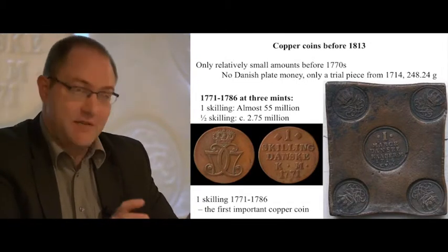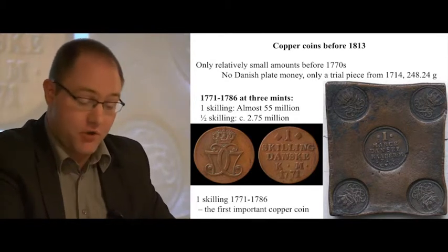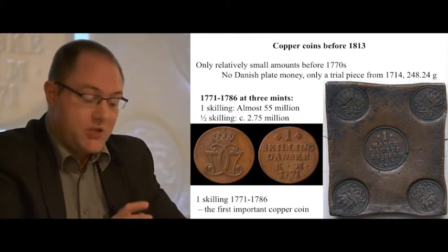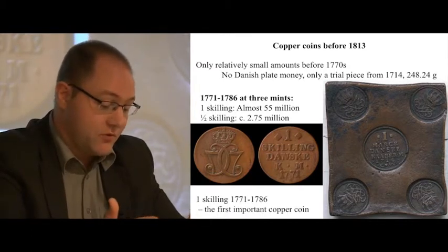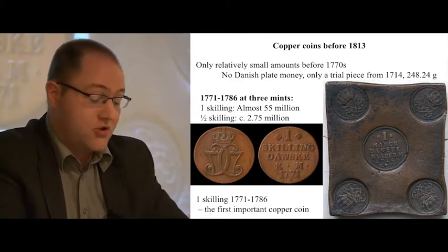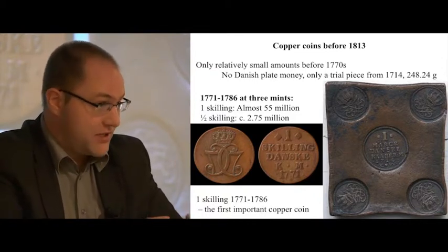Until the 1770s, only relatively small amounts of official copper small coins were produced in the Danish realm during the 17th and 18th centuries. These were not high priority coinage, and there were no copper mines to be used for coins, and the amounts produced were far from sufficient to become important in circulation. None of the copper coins from before 1770 are found at Kollekilde.